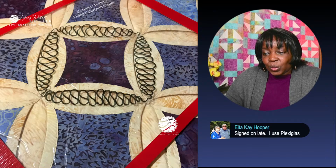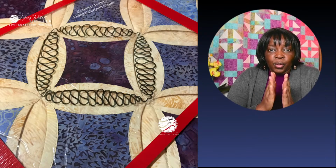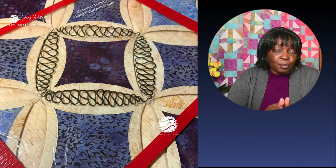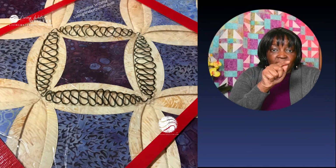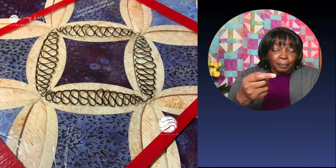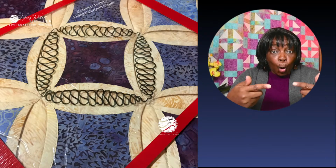All right, let's go to the next one. So now that we have our top sewn together, we have all the cathedral window bias curves stitched down. Then we put it on the quilt sandwich, and we've stitched and stabilized the quilt sandwich by stitching along the edge and stitching within each of those wedges, just outside and around each cathedral window. That stitching was done beside or by the edge of the cathedral window, not on top. Those flaps are still open, okay?